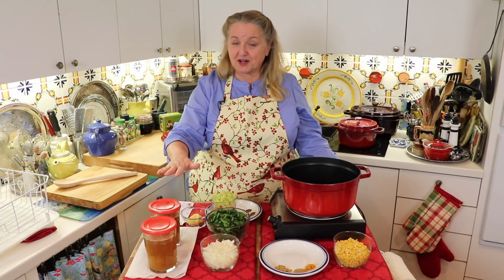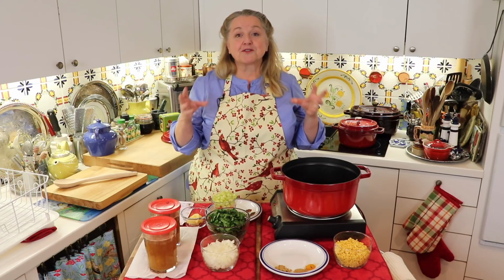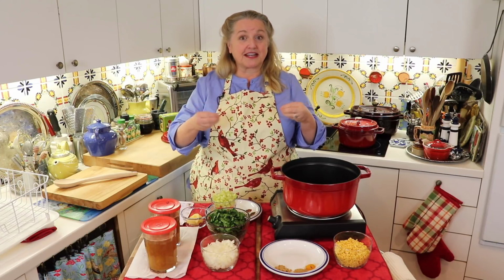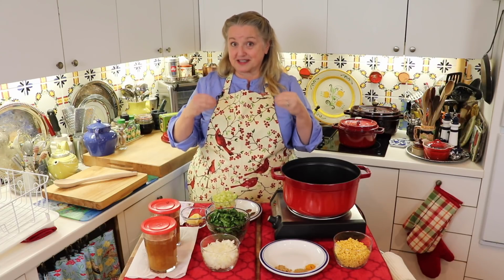And the reason that we want to use bone broth is it contains amino acids that help nurture a nice environment to increase your levels of the good bacteria, the AKK bacteria specifically.